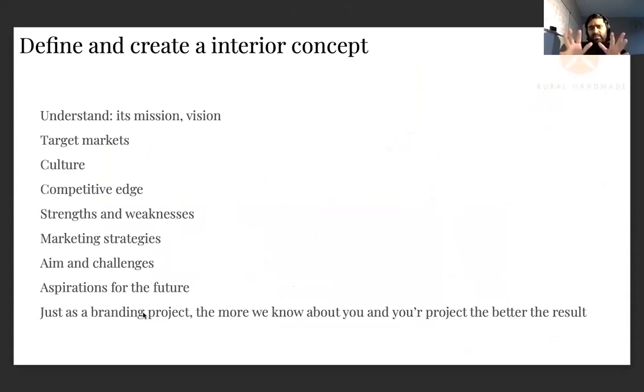A quick summary of what we've seen. It's important for you to keep in mind that you have to understand the mission and the vision of the problem, or the buyer, or the client, or the business, or the customer, because the design space is very competitive, and if you don't understand it, it's going to be a bit difficult.